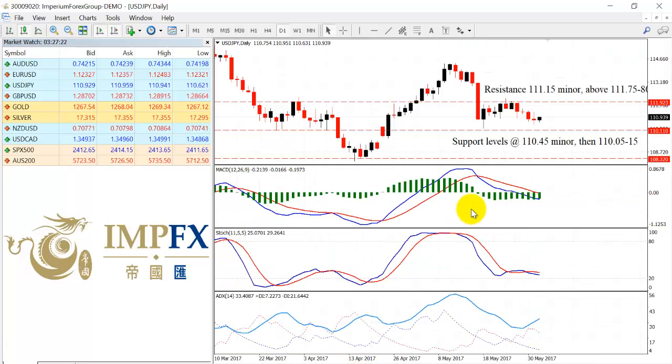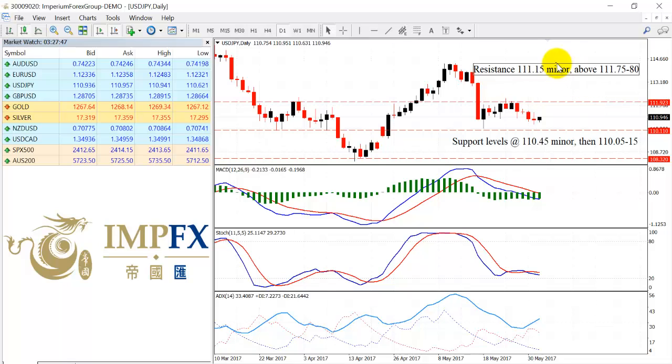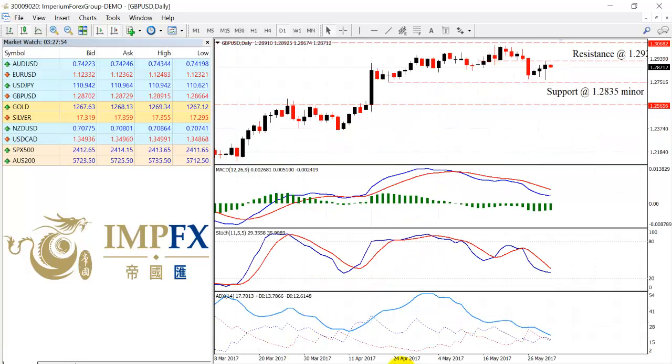Well, dollar yen still pretty much struggles to keep its bullish sentiment. After renewed advances in the last 24 hours, the market did fall above the 111 handle after briefly printing a high of 111.21. Now, with the weakness back on the cards, I'm looking for a further move down towards 110.45 and still maintaining that bullish foundation coming in at 110.05, 110.15, from which I expect to see a recovery back up towards the top side, which comes in now at 111.15 to 111.75, 111.80 and reassess from there.